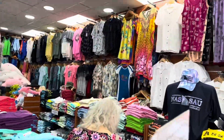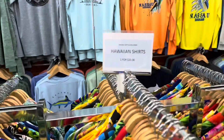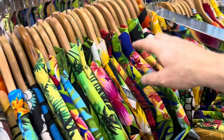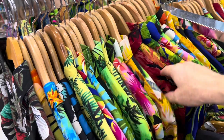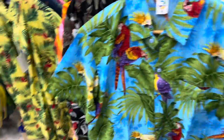So let's see. There's some right over there. There's some right here. So this is one for $20. $20 is better than $30. And I should go back through the straw market, because I bet I can get one for $15 or less. Probably, but let me look at this one. Yeah, I like this one. I think I'm going to get this one.